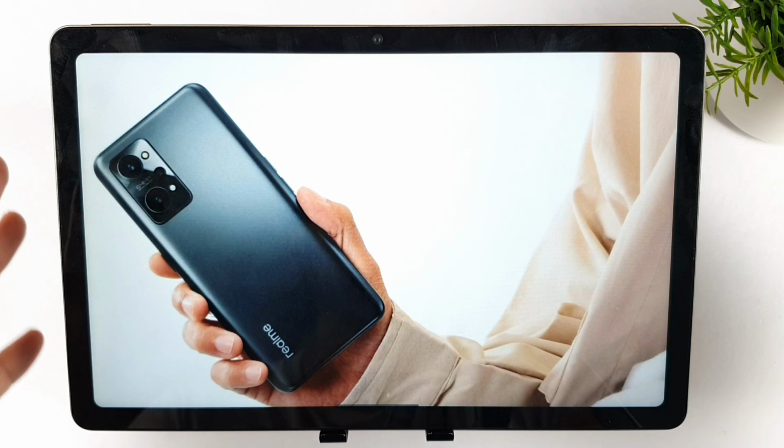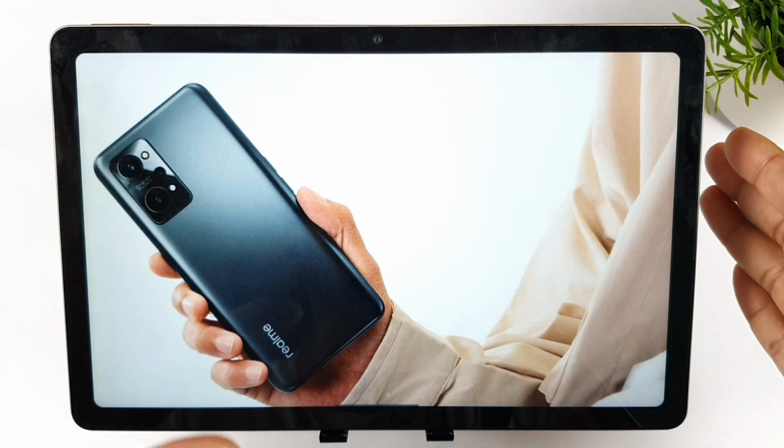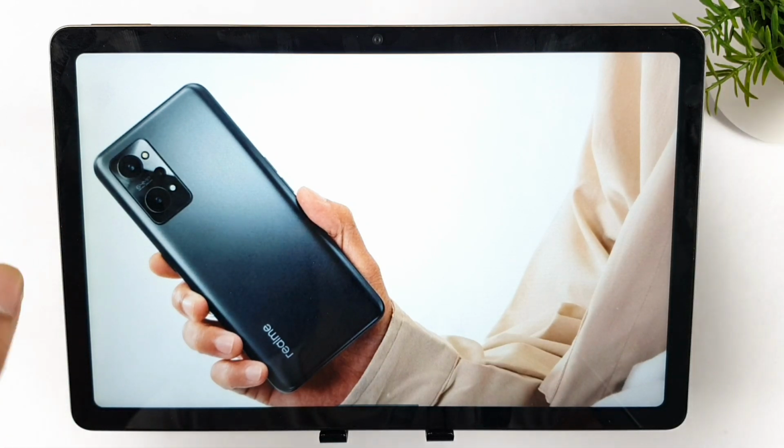So instead of making a video on advantages first and then going to the disadvantages, after using the phone only can we actually come to a conclusion about the disadvantages. But right now you need to know these 3 things are the main key points for the Realme GT Neo 2. These are really new things which we did not see before in Realme phones. That's the reason why I thought of highlighting these 3 points.